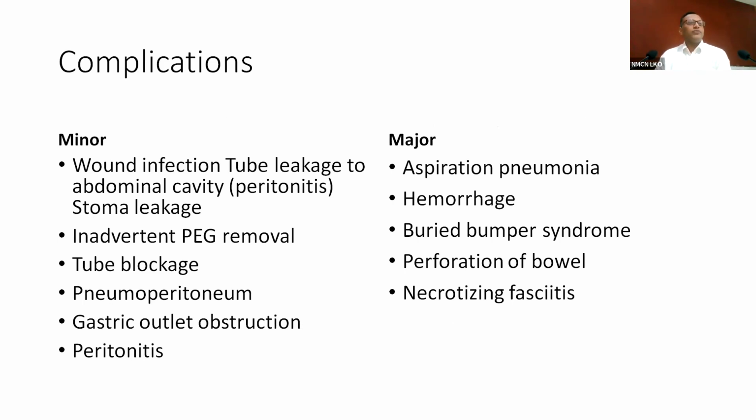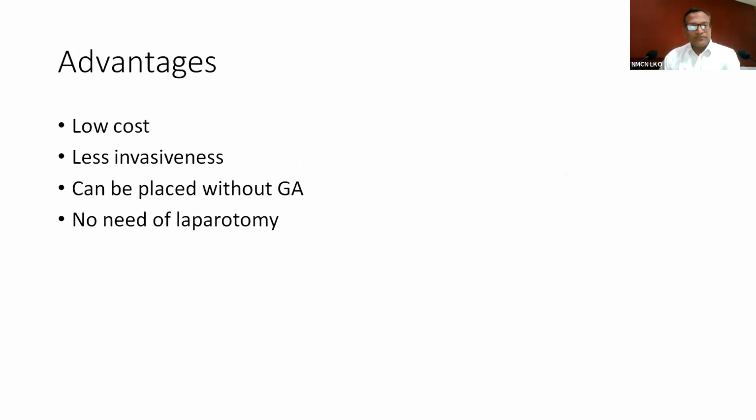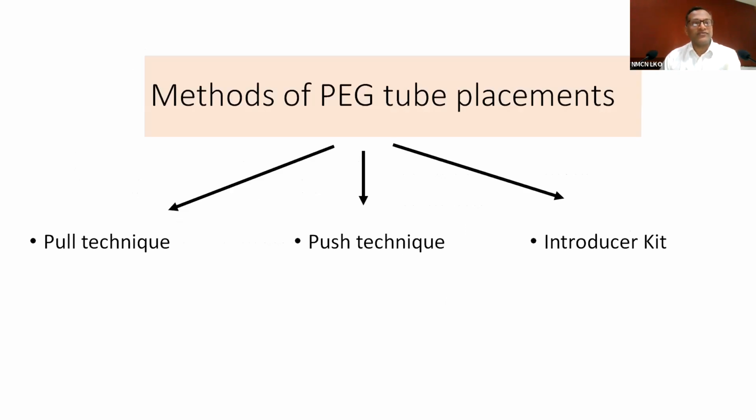Any procedure can have some complications as well, major and minor. If properly done, major complications are rare, and minor ones like wound care are generally sortable. Generally we don't find major complications if the procedure is done well and the patients are followed well. The advantage is that it's a low cost, less invasive intervention. It can be placed without general anesthesia and with no need for laparotomy, so it saves cost and time.